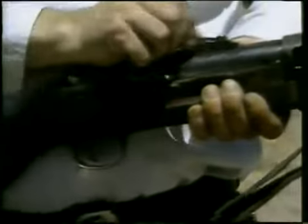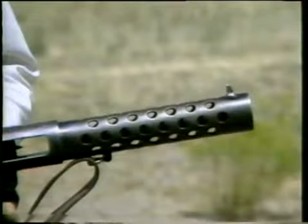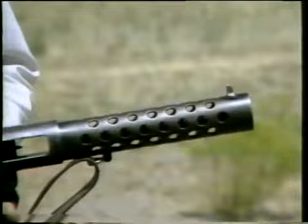The MP-28 is 32 inches in length and weighs just under 9 pounds unloaded. It's available with a choice of either 20, 32, or 50 round box magazines, and fires at 500 rounds per minute.